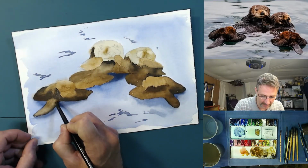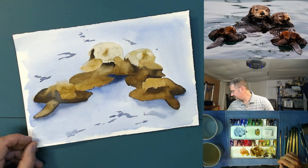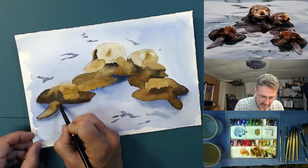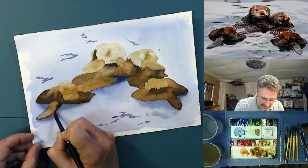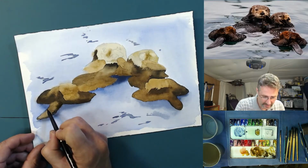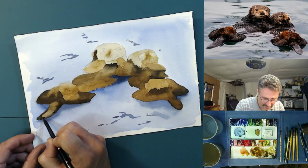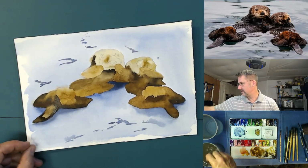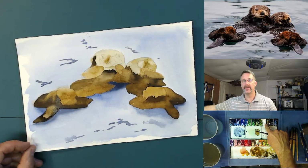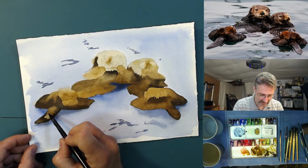I've got some darker colors. Get a little bit of water off of there. Got some darker colors. That dark that's in the corner there, that's Winsor & Newton Ivory Black, a color I've come to very much enjoy. And then the other colors that I'm using up here in the corner, I've got sepia here. This is neutral tint and Payne's gray over there.